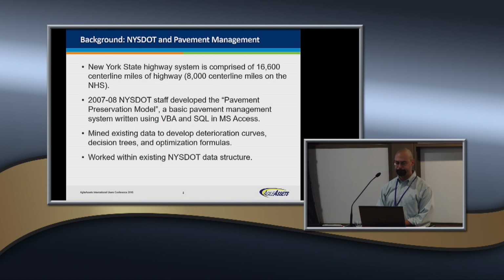I was hired in 2006. In 2007 and 2008, New York State DOT staff developed the pavement preservation model. It was a very basic pavement management system written using VBA and SQL in MS Access. It was our first attempt. Actually, our first attempt was in Excel, and it crashed everybody's computer, so we switched it to Access. What it did is mine existing data to develop deterioration curves, decision trees, and some very basic optimization. And it worked within the existing New York State DOT data structure. That came with good things in that we could implement it quickly, but it also has limitations, which I'll get into soon.